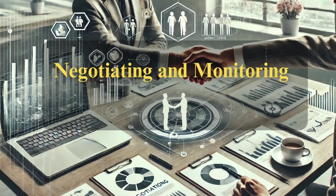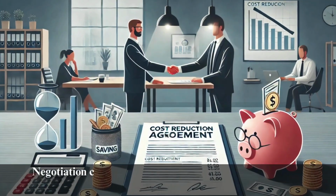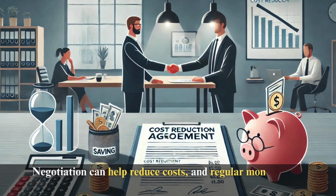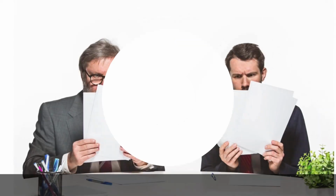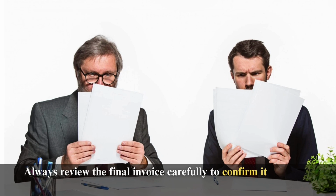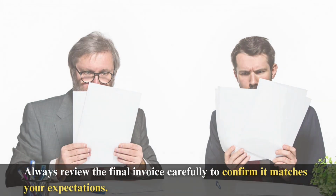Negotiating and monitoring. Negotiation can help reduce costs, and regular monitoring ensures you get value for your money. Always review the final invoice carefully to confirm it matches your expectations.